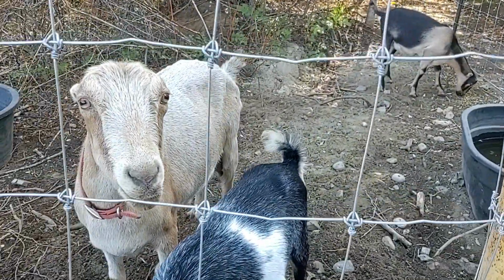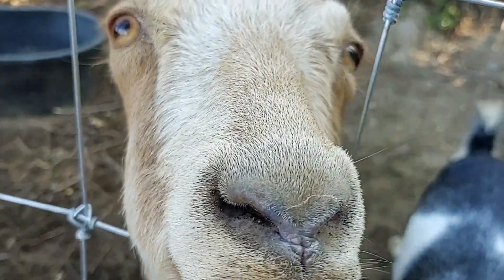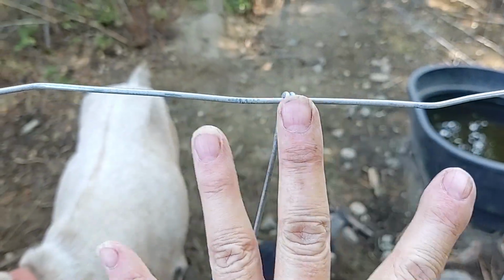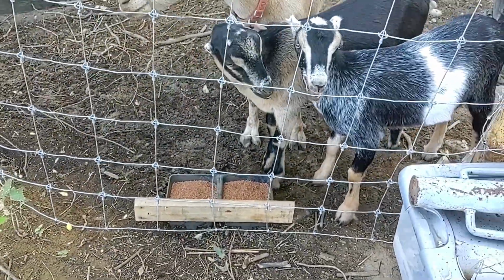So, let's take a look at their tails. See how they're a little bit splayed? Hi, darling. You were already milked. And there's Chiba's. Hers isn't too bad, but it's starting to do it. But, okay, so this is a good example. It kind of does this at the ends, and that lets you know that they're low on copper. So you just put it in there.